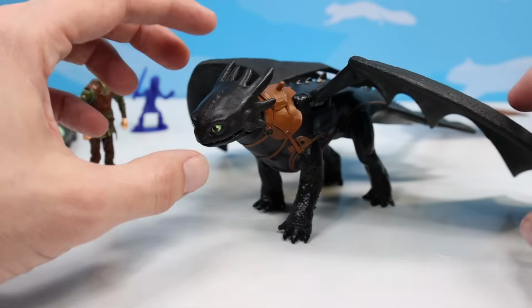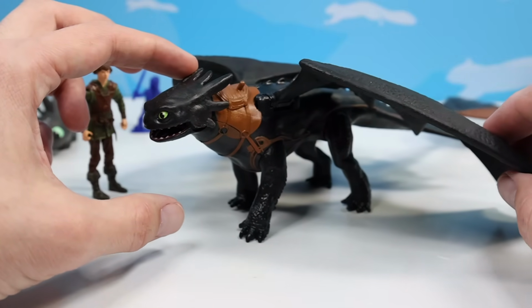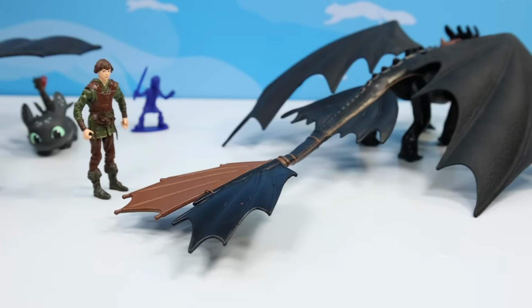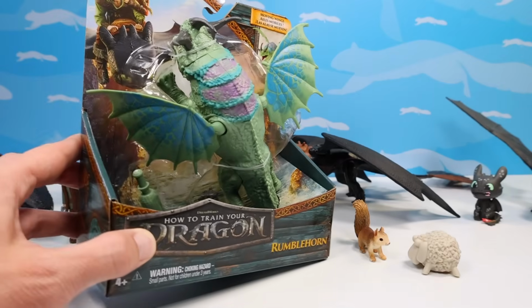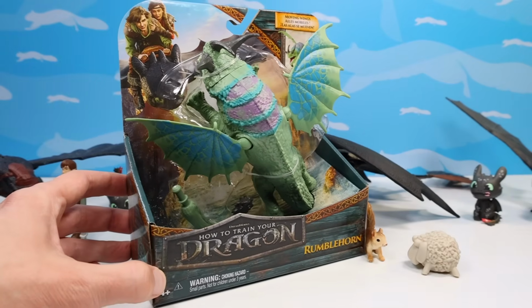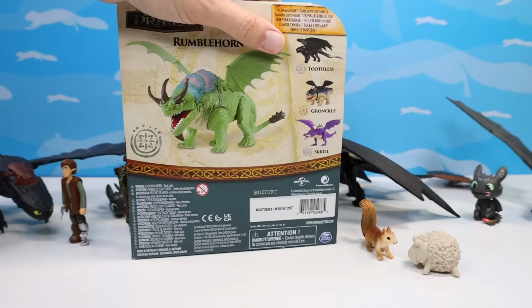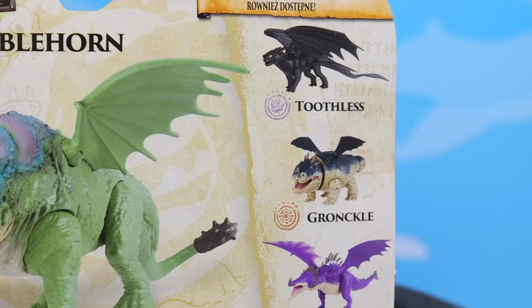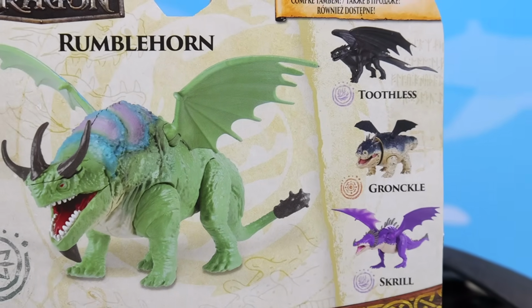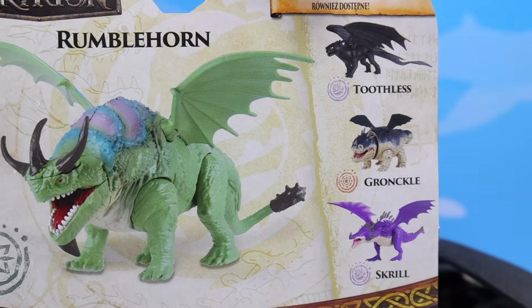So this version of Toothless is saddled up ready to fly with Hiccup, so a little bit later on in the movie verse. And we've got a tail with flight harness and flight support. I believe, and it's a little early on so I have not caught up with everything just yet, but there are smaller single pack dragons, like this Rumblehorn, and out there available too is a Toothless unharnessed. So far I've picked up the Rumblehorn and Skrill. I kind of passed on the Gronkle at the moment, but I'm sure I'll pick it up, and then obviously there's your Toothless we gotta look for.